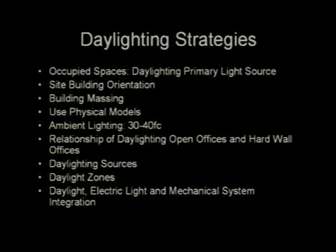Now on the daylight strategies, these were the ones that we developed, also working with the Integrated Design Lab. They had a lot to do with the outcome of this building as well, working closely with Kevin. These are our main goals, if you will. On the occupied spaces, we wanted to use daylighting as the primary light source on the majority of the occupied spaces. Site building orientation, as everybody knows, is a very important aspect to daylighting, orienting the building correctly, as well as building massing, designing buildings that are longer and narrower than large boxes to get the daylighting into them.